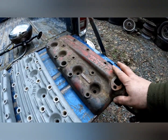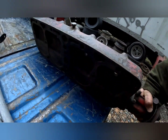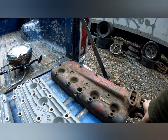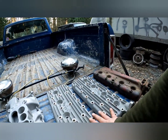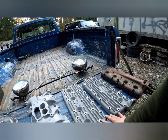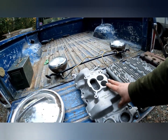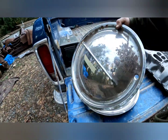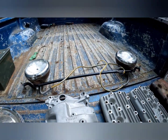And then the good stuff. Got a Winfield red head. It's an original Winfield head, 7-to-1 compression ratio. I love Winfield stuff. This is just the coolest. Also got a pair of Cyclone 21 stud heads for V8. Corvette original intake manifold for a Corvette. This is going to be for sale. Got some really cool old flippers. And this dropped Model A headlight bar.